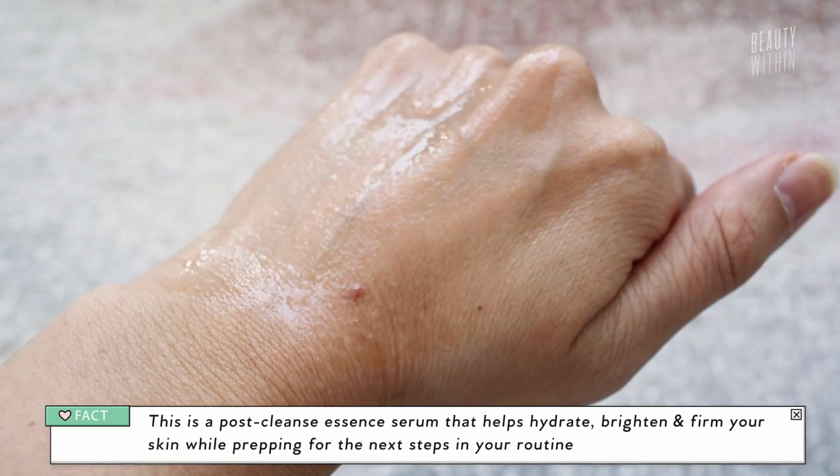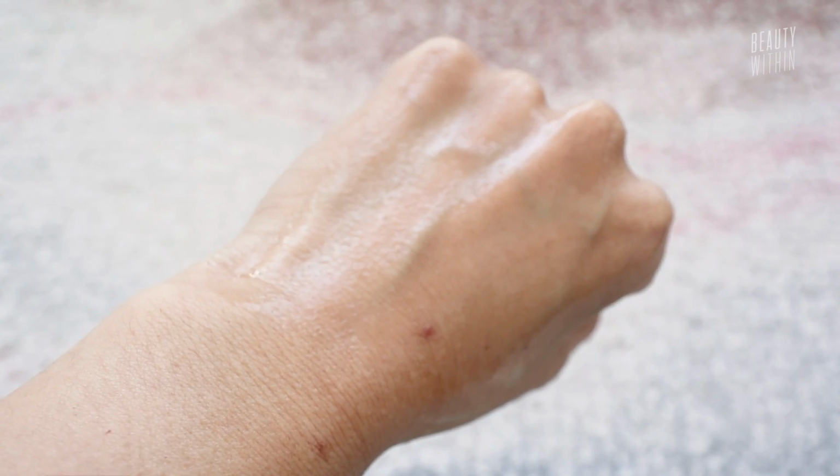How this works is basically like the very first step of your skincare routine. Even though it kind of feels like a serum and it kind of looks like a serum, it's supposed to be the very first thing you put on your skin so that all the products you apply after will absorb better.